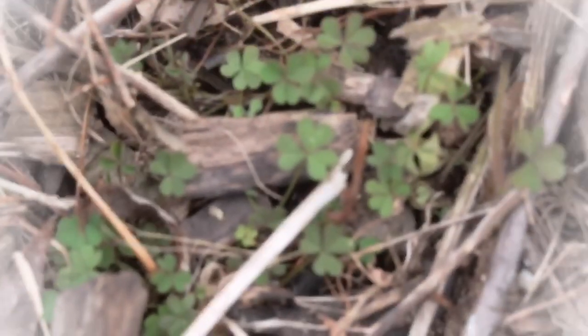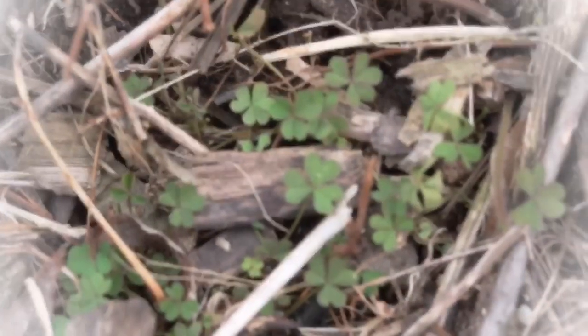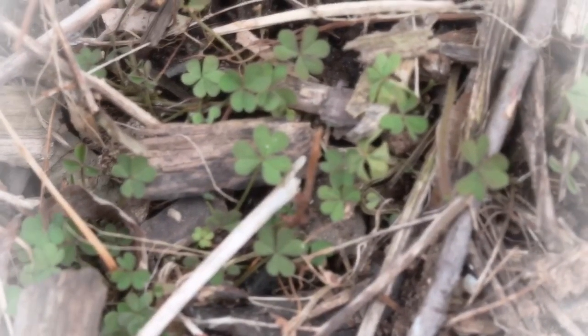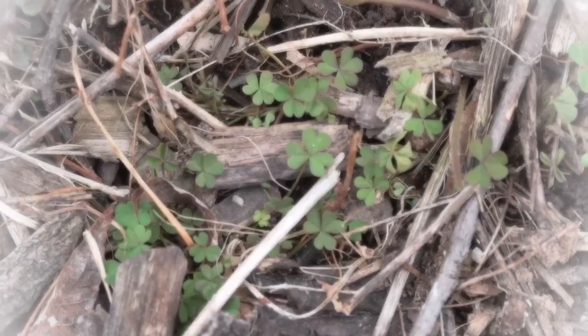Third wild edible that we're going to talk about today is wood sorrel. This is really fun because it looks like a shamrock and the individual leaves look like hearts. Wood sorrel has a slender stem and it's very dainty, but do not let its appearance fool you. It can grow in difficult climates, so it's a lot tougher than it looks.